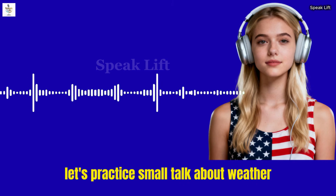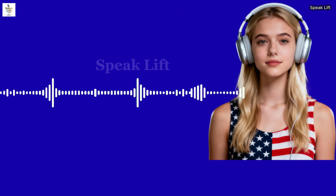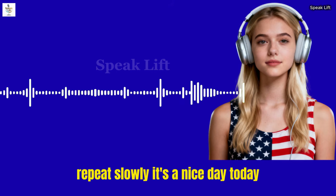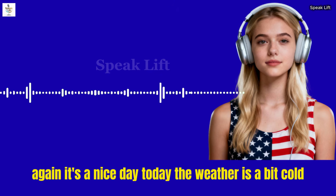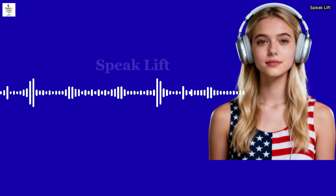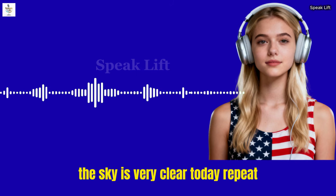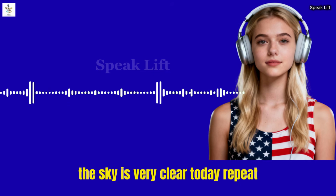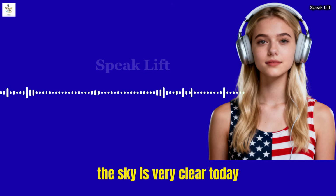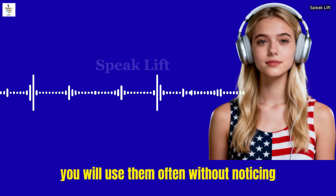Let's practice small talk about weather, because weather is a common topic in daily conversations. Repeat slowly. It's a nice day today. The weather is a bit cold. It looks like it's going to rain. The sky is very clear today. These sentences are simple and useful. You will use them often without noticing.